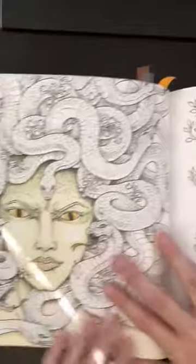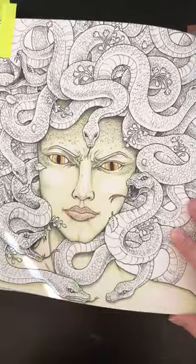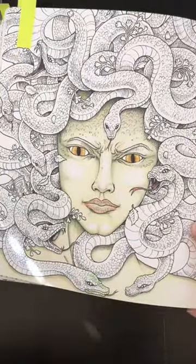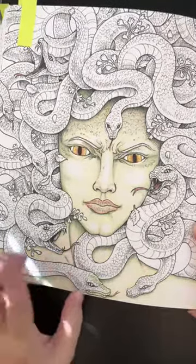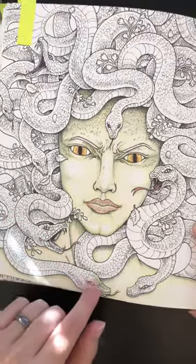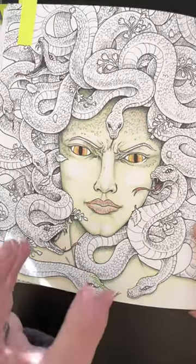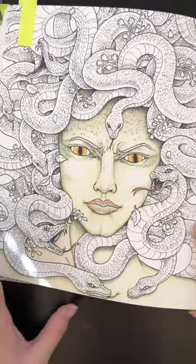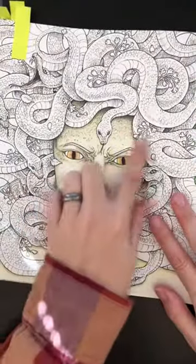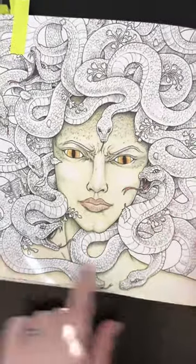Let's see. Medusa. I got stuck trying to figure out how I wanted to color the snakes. My daughter, my oldest, wants to be a reptile vet. So she chose the snake, and of course the snake picture she chose was highly complicated, and I am not there yet. So I'll come back to this because I love how her skin turned out. I'm very pleased with this. I just need to come back to it.